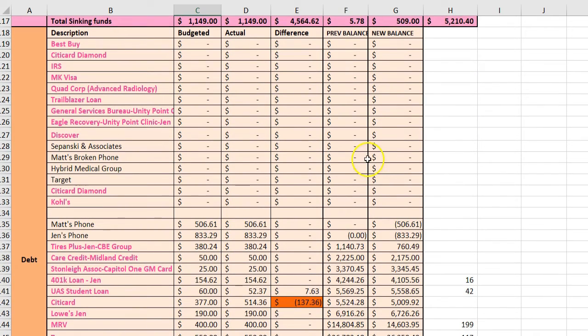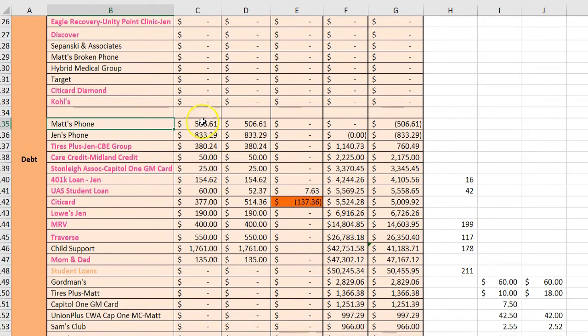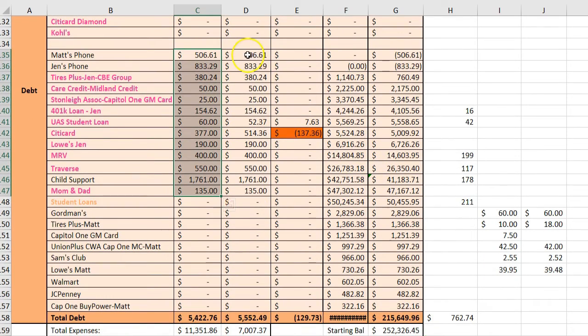And then here's our debt section. And so remember, this list is all the things we've already paid off. And we had paid off Kohl's in February. And then you can see here, this is what we did in March. We planned on paying this much here for each one. And then this is what we actually paid. And you can see we ended up paying a little less. I thought it was going to go up to 60 for this minimum payment. And it stayed below 55 for some reason. So we came in under what I planned there.